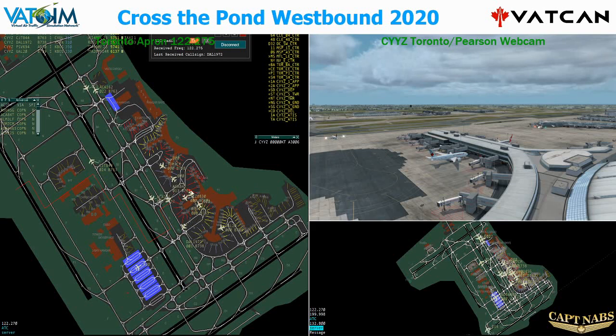Air Canada 84 Tango, continue along the edge of the apron, just past behind the Delta going out ahead at Alpha Lima, and then gate 172. Alright, Roger, continue on the apron, let the Delta pass, and gate 172, Air Canada 84 Tango. Thank you.